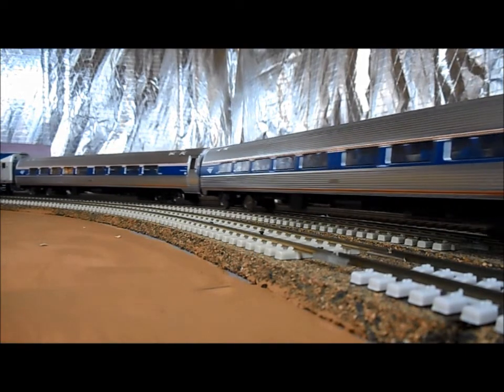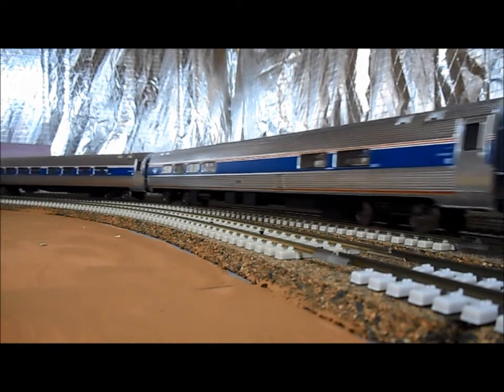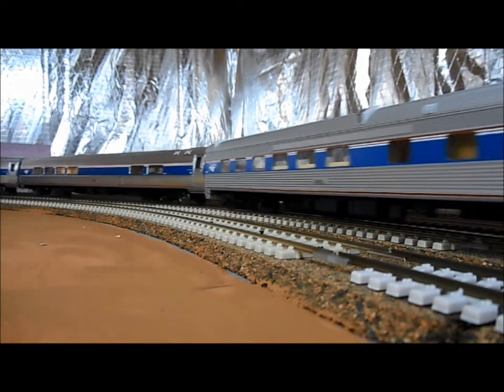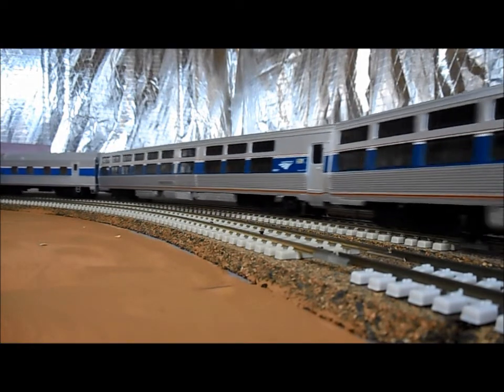Our train departs Winter Park, Florida, and pushes onwards towards Miami. Unfortunately, during this run, we were unable to capture the train arriving in Miami. However, we leave you with a few additional run-bys of the Silver Meteor as it approaches South Florida.